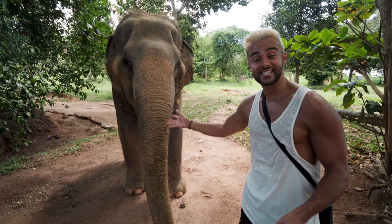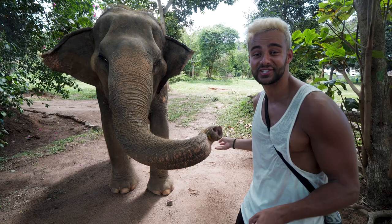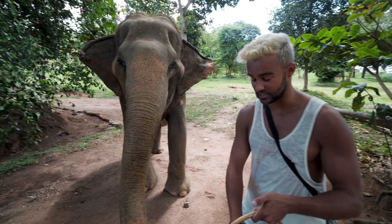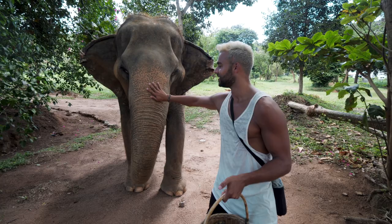So this is Kampang and she was rescued from a riding camp in Phuket. She only actually came here 4 months ago, so she hasn't got any friends yet, but I'll be her friend. We've got lots of bananas to feed her and make her feel better. But she has got a really bad abscess on her cheek, and that's probably from an infection she caught after being abused in the last place. But she is being well looked after here. The goal really is just to integrate her better into this environment with the other elephants, and hopefully she'll be back to full form at some point.